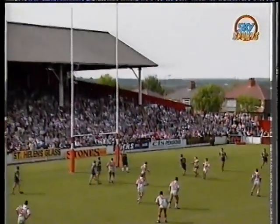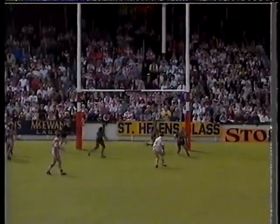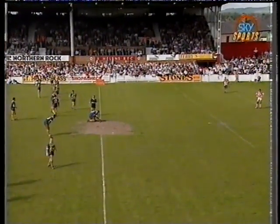O'Donnell with a drop goal attempt. O'Donnell with the one-pointer. 7th drop goal of the season. It would be ironic if this takes St Helens to Old Trafford. St Helens 1, Leeds 0. A soccer match, this is the big league, and it's St Helens 1, Leeds 0. Gus O'Donnell with the drop goal has finally broken the deadlock.